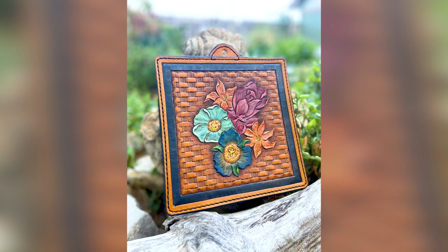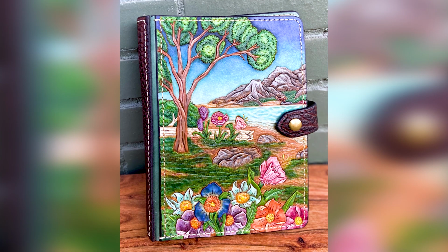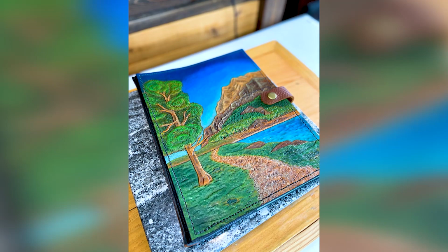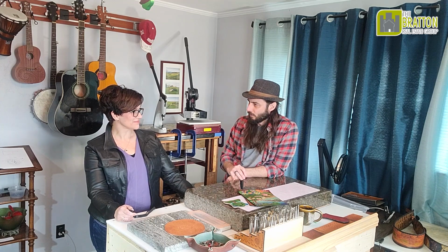All the inspiration is outdoors, from the garden, from hiking, anything that can be taken a picture of out in the mountains. I'm gathering as much information as possible to bring home and try to find a way to translate that into a leather piece.